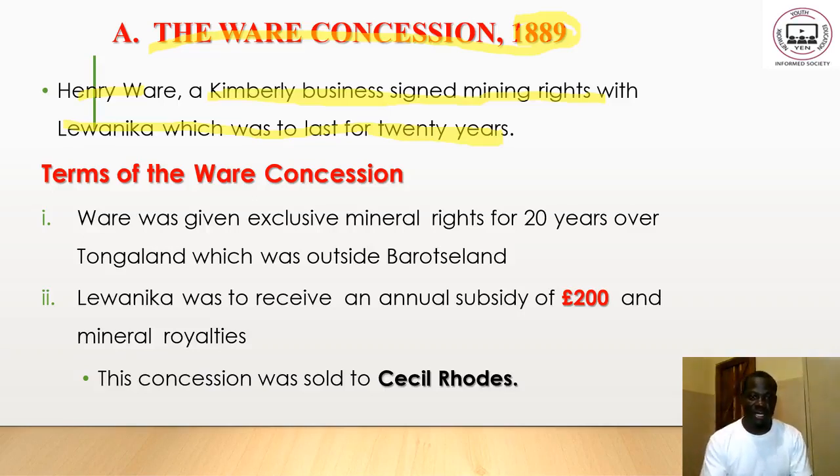So what were the terms? Number one, Ware was given the exclusive mineral rights, just as it was with the Rudd concession. Remember the terms of the Rudd concession with Lobengula. So there were exclusive mineral rights, meaning all the minerals were now in your hands. You have to deal with it for 20 years. That was over Tongaland, which was outside Barotseland. And also Lewanika was to receive an annual subsidy of £200 and the mineral royalties. So he was also to be given some royalties, some benefits from the minerals that were to be extracted.